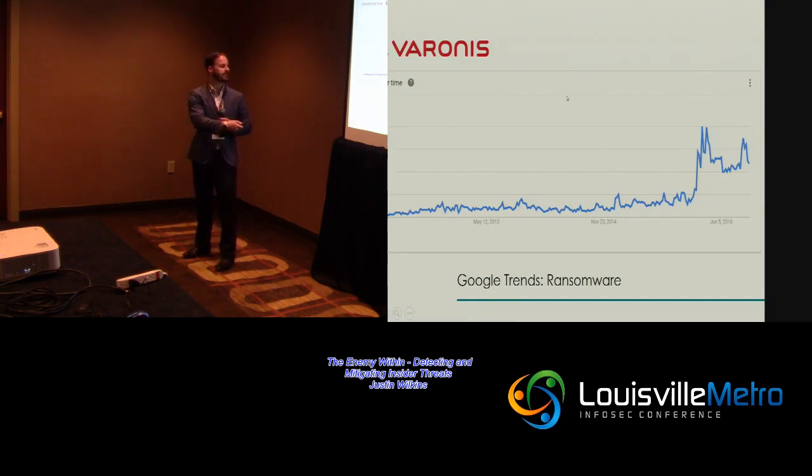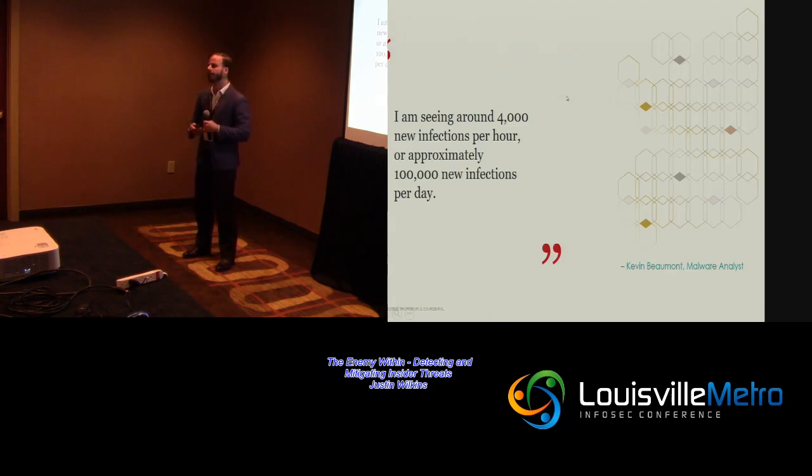Right? We'll see the spike happen right around the time that Hollywood Presbyterian was hit, around February 2016, and it's really shown no signs of slowing down. There are around 4,000 new infections per hour and around 100,000 new ransomware infections per day. Again, this is a very lucrative business model.